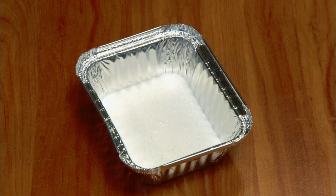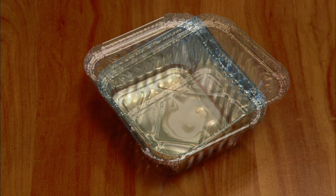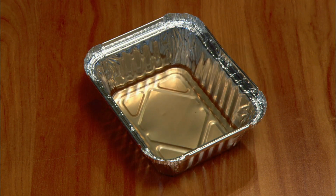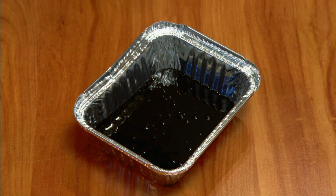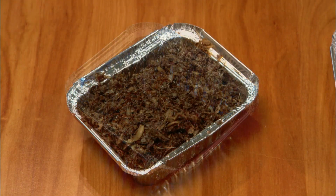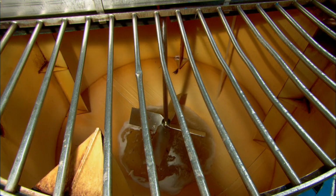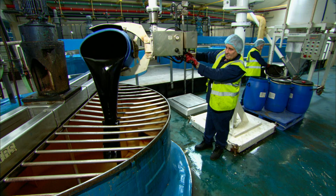Additional ingredients include salt, sugar, white vinegar, malt vinegar, tamarind concentrate, molasses, and a top-secret blend of flavorings and spices. Starting with the two vinegars, workers pour the ingredients, one at a time, into gigantic blending tanks.